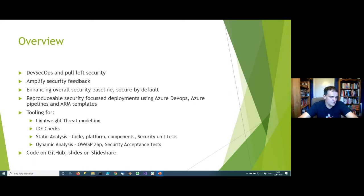All of the code is on GitHub. Now, in the longer presentation, I'd talk through the code, and you could see where all of this security was being enforced as you went through the build pipeline. But I'm going to just skip through that, and I'm just going to say the code is on GitHub. Go and steal it, it's all free. And my slides are on SlideShare. I hope that DDD are going to tweet out my slides later on.